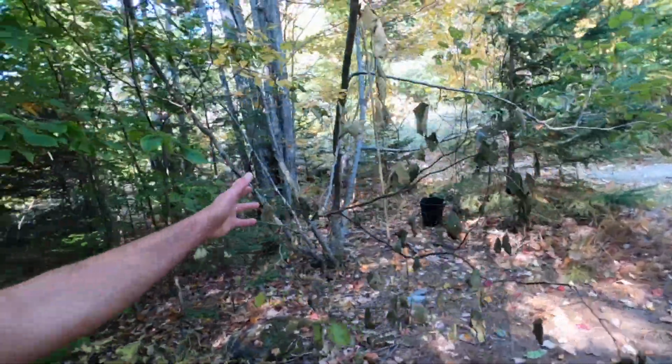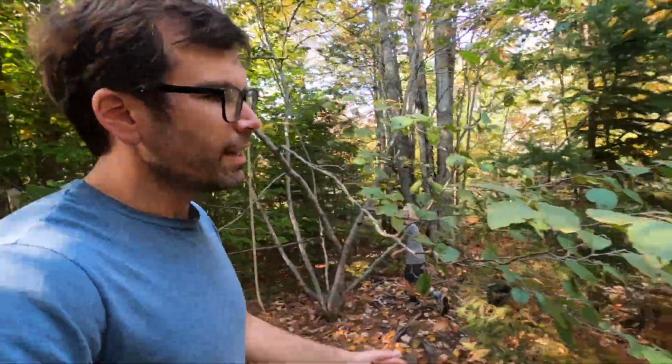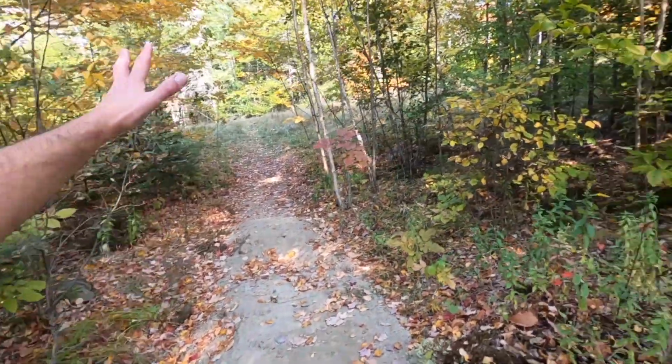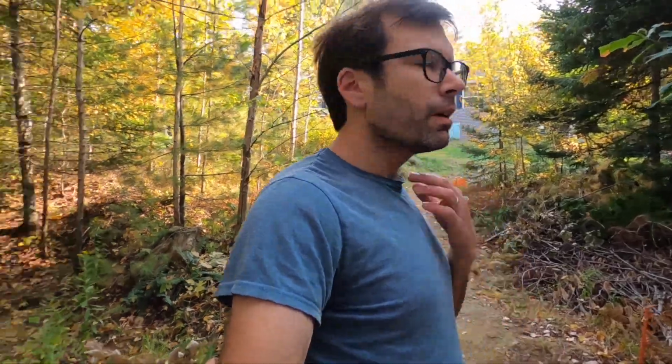Yep, and this is their climbing tree. You probably remember this from a few videos ago. We've got their climbing tree, and then we've got our bike jump that we just built right here that goes back up to the road, and then this side leads back to the backyard. So that's basically our backyard, and what we've been working on this year.